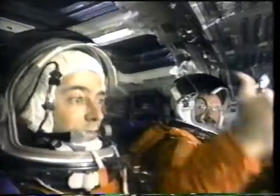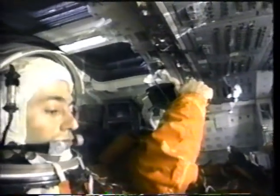It maintains a temperature that's outside the vehicle. On the nose cone, it's 3,000 degrees Fahrenheit. Inside the vehicle, the temperature is 68 degrees Fahrenheit. The thermal tiles maintain that. And so the hard work of the people that put those tiles on, it paid off.